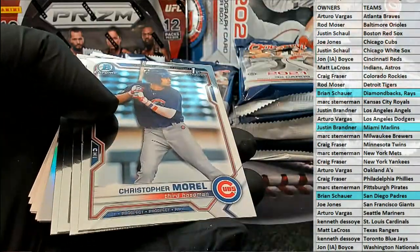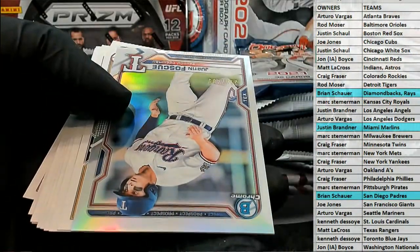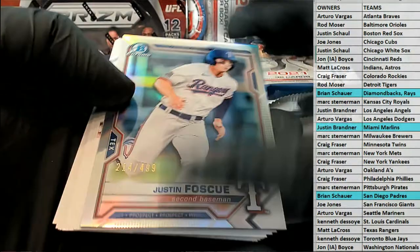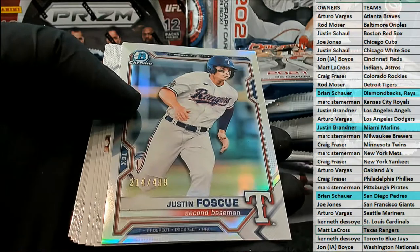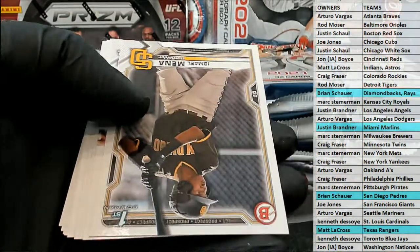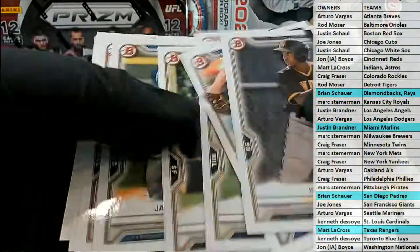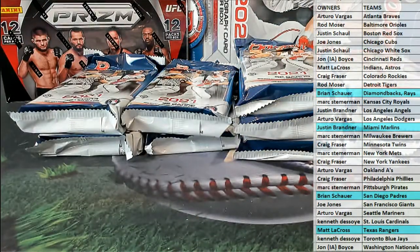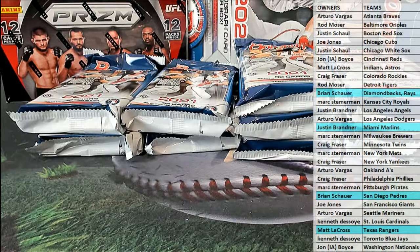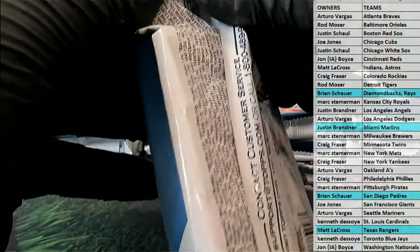Hassell right there. It's top 100. Rodriguez. Nice Foskey right there. 214 of 499 for the Rangers. There you go, Matt. Matt L and the boys. Nice Lacey. Again, guys, I'm going to blast through the paper for obvious reasons, but you guys will get all your cards.